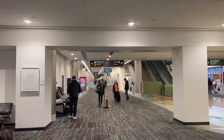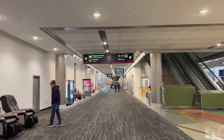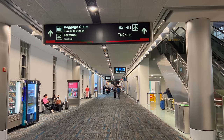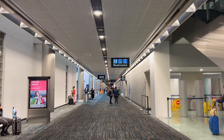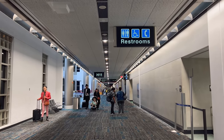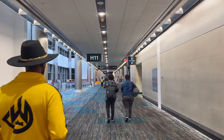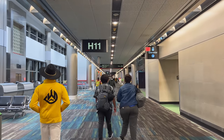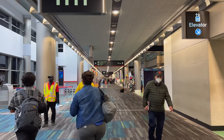Looks like I'm gonna need to make my way over here. We're pretty much at the far end of this H gate area. I can take a car service to downtown Miami, but I'm opting for public transit today. This route involves taking the airport MIA Mover to the rental car center and Tri-Rail station, and then taking the Miami Metrorail.